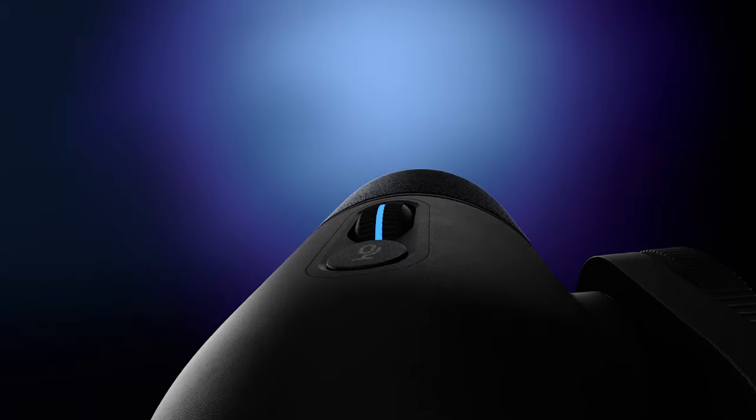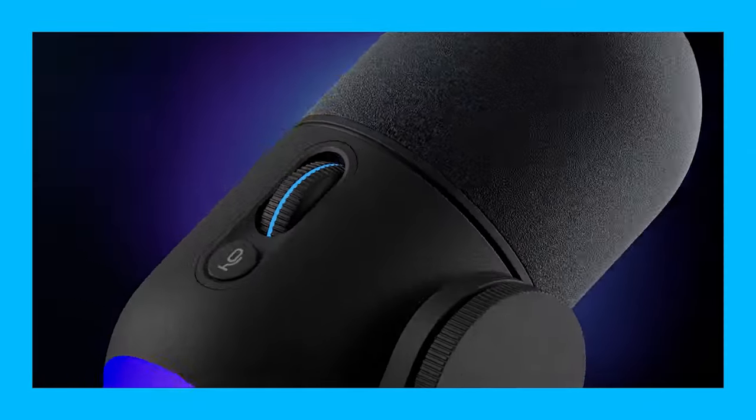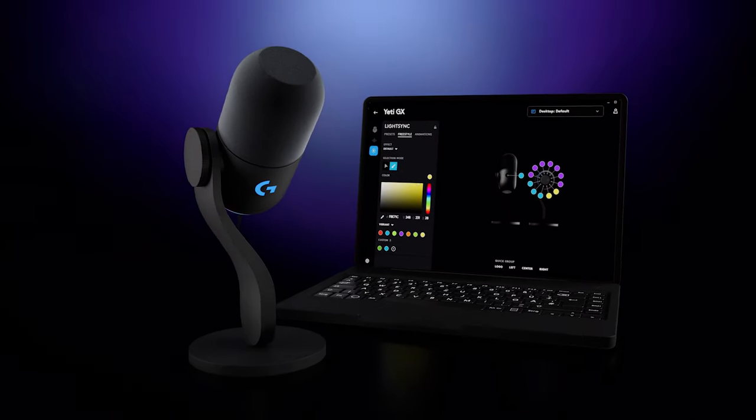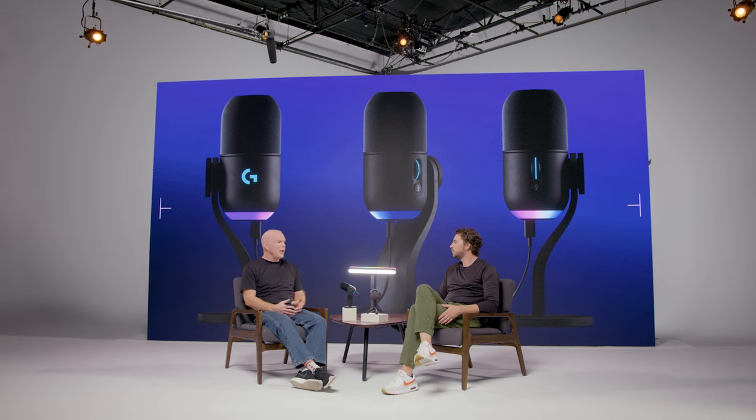It has exceptionally flat frequency response and outstanding off-axis rejection. So it accurately captures your voice while greatly reducing background noise, providing pristine audio even in less than ideal environments. And just like the Yeti Orb, Yeti GX also features LightSync RGB with two lighting zones, including a camera-facing RGB ring. Both the ring and the G logo are completely customizable in G-Hub.